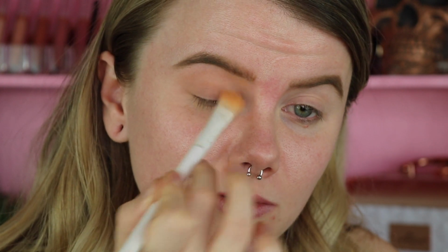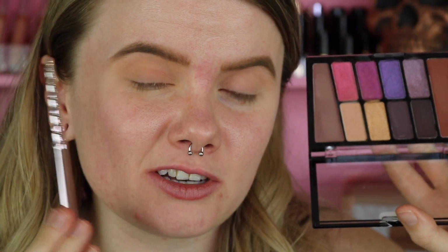Since the eyeshadow primer itself doesn't have any kind of tint, just make sure we have a nice even base to work with. Sometimes even just having a base color with a little bit of powder on the lid helps the blend, so I thought I'd do that just to be safe.